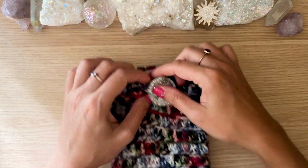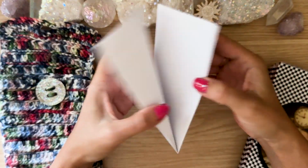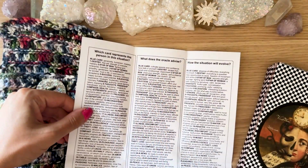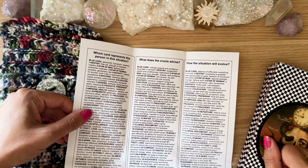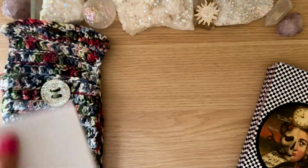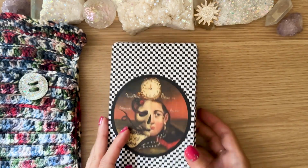Okay, so now we've got a very recent addition to my collection, and this is the bag that I made for it. I'm just going to take this out. It just comes with one piece of paper. This is the whole thing, but it's enough for me. It's got three different questions up the top, and based on what you've done your reading on, you look at the particular meaning, and then it's just got a couple of keywords or a sentence. I know I'll probably have to keep printing this out because it'll get very well worn, but it's worth it. This is the 21st Century Belline Oracle.